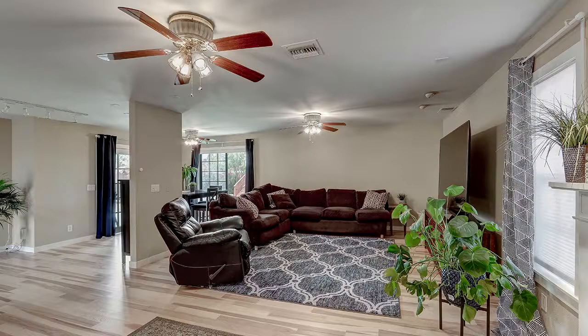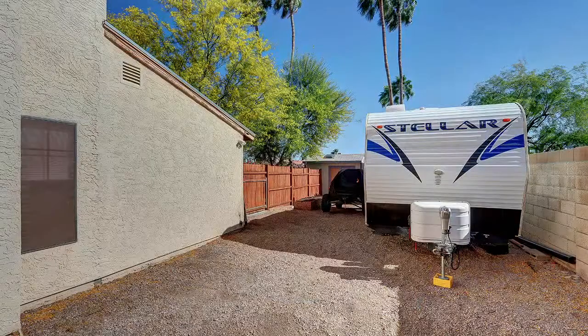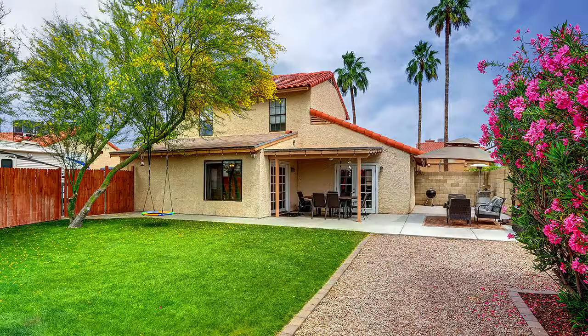And then the backyard is probably the best part of the house because it's got a wonderfully large grass area and then a great sort of walled off side area, which just has so many uses. It's got RV gates. It goes front to back on the property. It's just a wonderful space, and the yard is fabulous. It's just really a home that you have to come see.